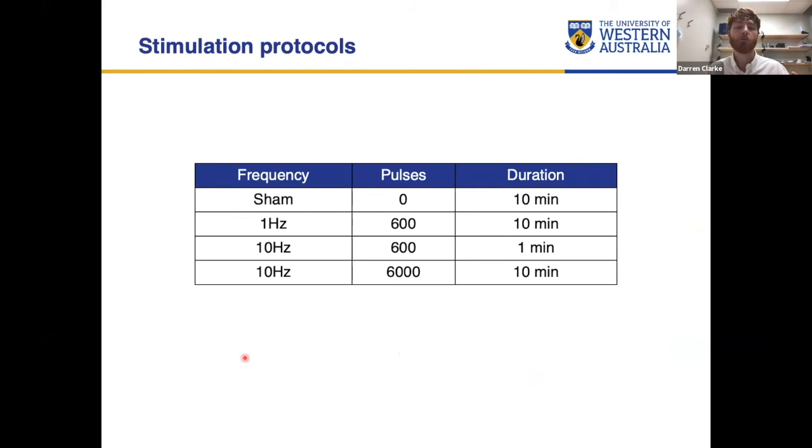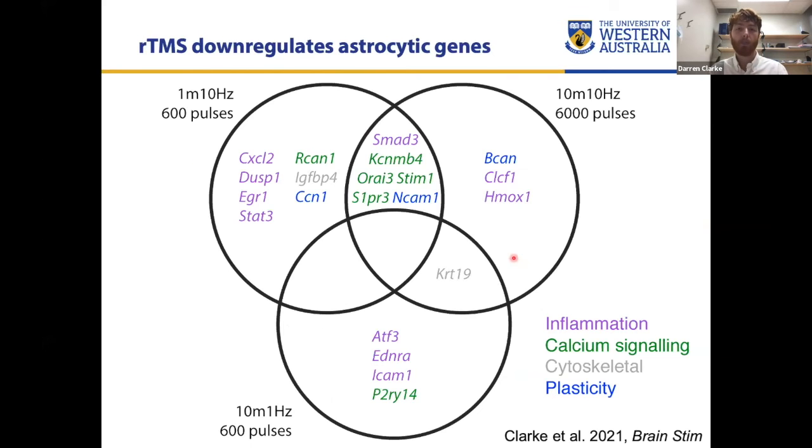So this time around, we reduced the complexity of all the frequencies to assess only 1 Hz and 10 Hz against sham, but we included a second 10 Hz to allow for a pulse duration comparison in the analyses. So the extracted RNA was run on a qPCR array of 125 genes known to be influential in astrocyte biology. So this Venn diagram here shows the genes that were significantly downregulated by 2 to 4-fold in comparison to sham for each stimulation group. So the genes affected by the 10 Hz are in the top 2 circles.